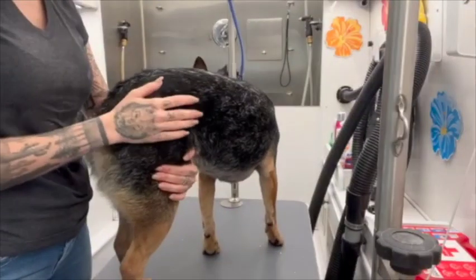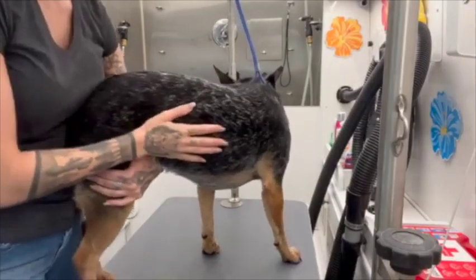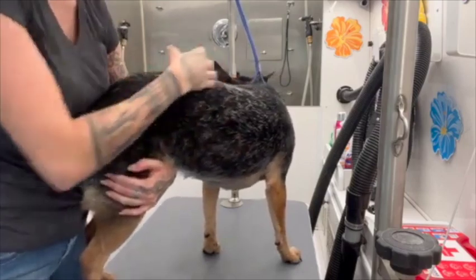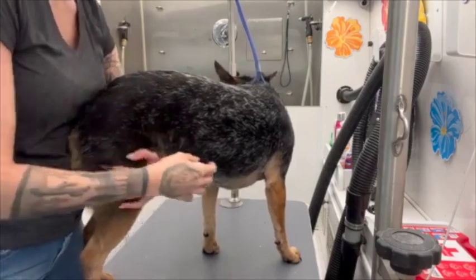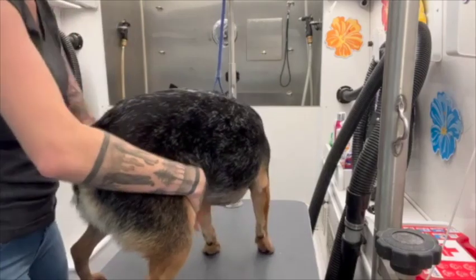All right, so now this last paw is gonna be the trickiest, just because of the way that my table is, the way that I trim the nails, the way that my body's set up. It's harder for me to do this one.